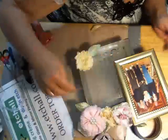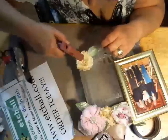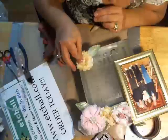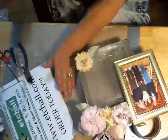Okay, still waiting for answers. What do you think on this leaf? I'm going to stick this glue in the middle here. Glue this pearl in. I decided to go with the pink pearl, because it will tie it in with the top. There we go.